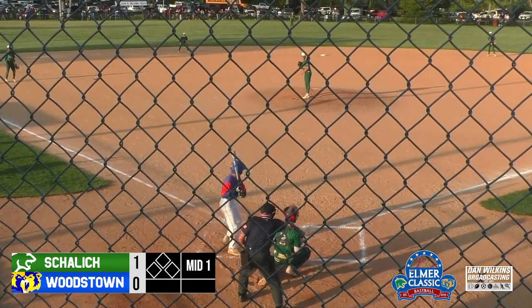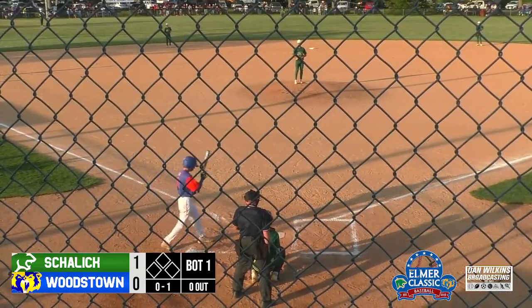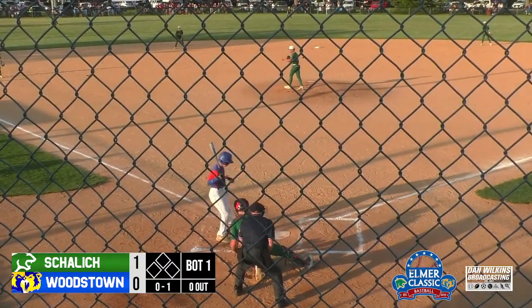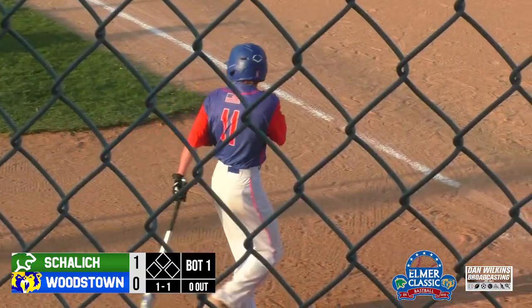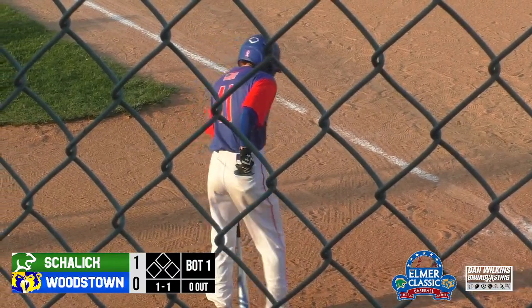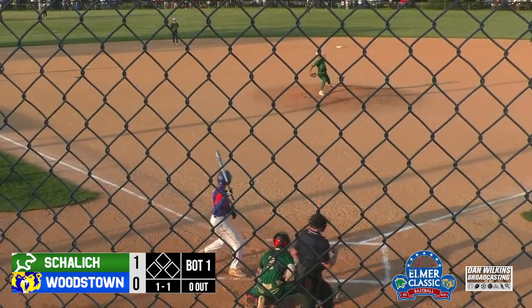Spinelli, the left fielder, will bat as we'll get a strike called there. Schalick got 3 hits on the board in the top of the first, scored 1. Southpaw delivers, breaking ball inside. As we said, despite the fact that both pitchers come into this contest with a 1.33 and a 1.31 ERA respectively, this still feels like it could very well become a hitter's, oh, hold on here.